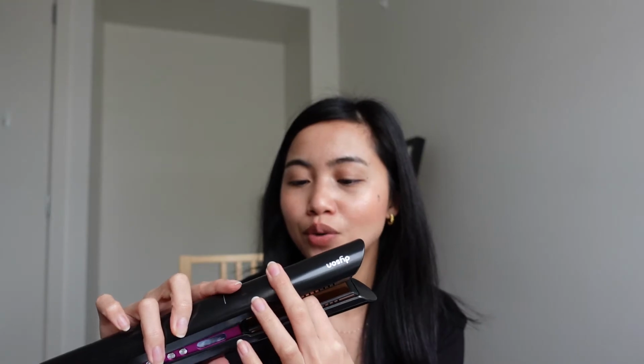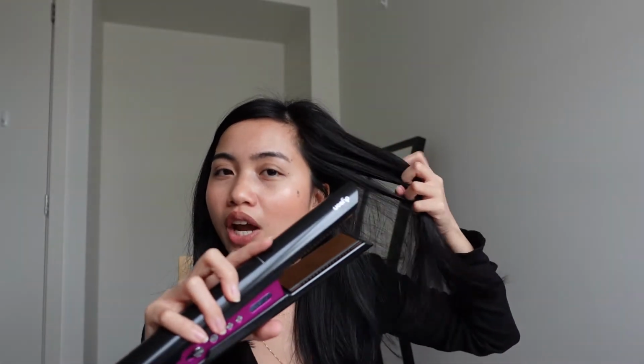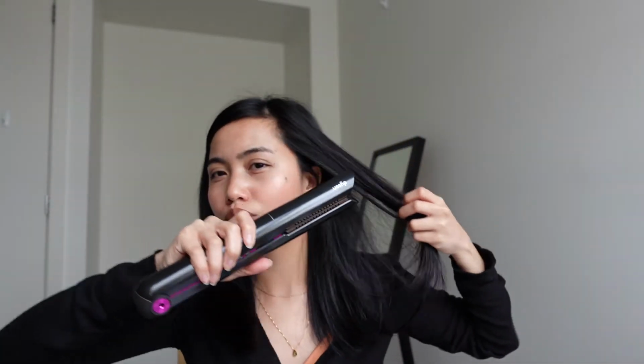Meron din siyang flexing plates, totoo. So it will adjust to the thickness of your hair. And I don't experience tugging of my hair kasi usually yung iba kong mga irons is meron silang space in between. Doon naiipit yung iba kong buhok. So it's really painful when you try to parang hilahin siya. Yeah, I really love this.